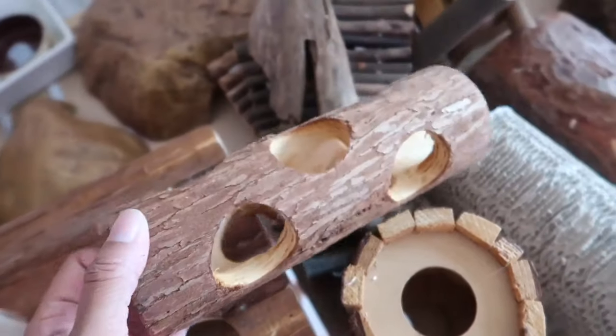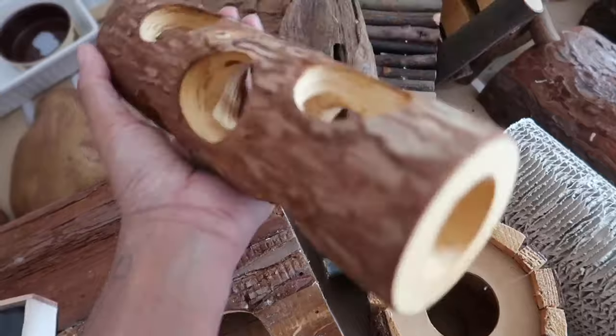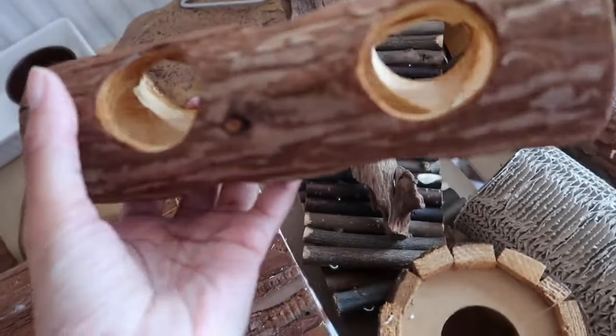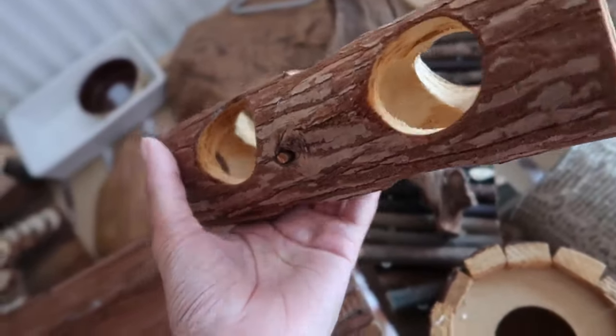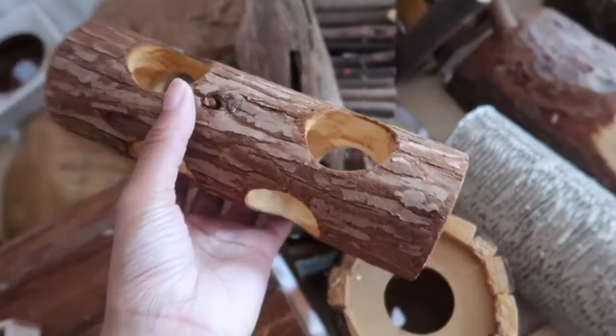I also have this tube. I was given this when I did a hamster swap a couple of years ago with my friend Abby, and this is a really, really nice tube. It does look really small, but surprisingly all of my dwarves have been able to fit through here. Even Loki fits through it perfectly fine.